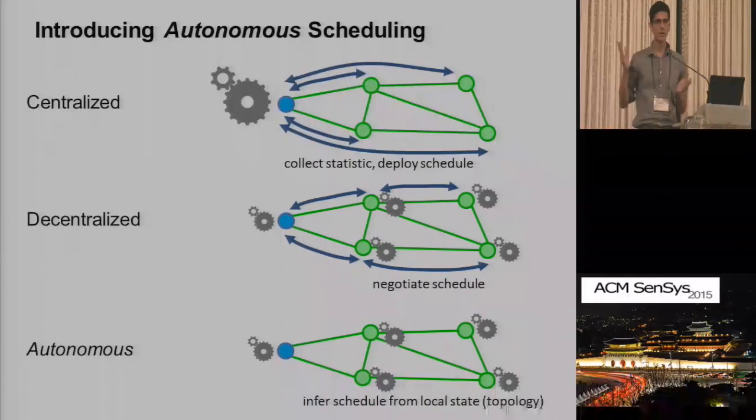So here we have this routing protocol that is running, and that's actually giving information on the neighborhood and the network to every node. And what Orchestra, our system, does is exploit that information to build schedules deterministically so that nodes can communicate with any of the neighbors at any time and support any type of application and traffic planes.